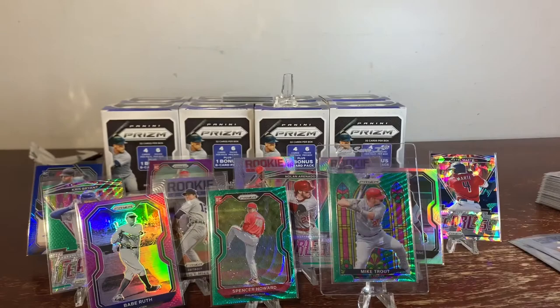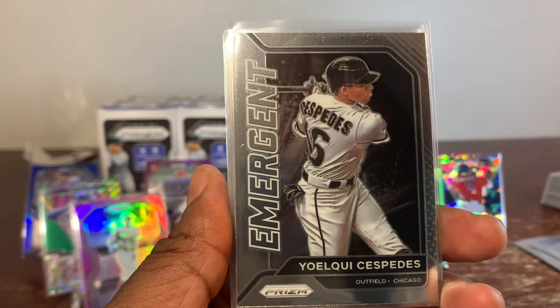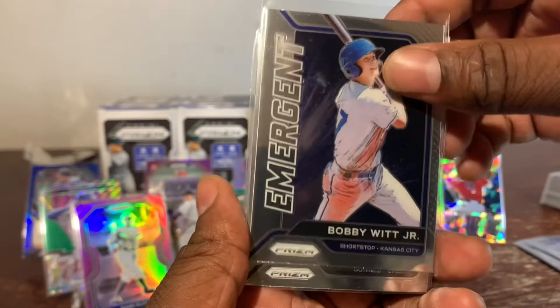Up next, we got the Emergence. Sorry about that. We have the Emergence of Mr. Cespedes. Wander Franco, Mr. Ramos, I think we got two of those, and Bobby Witt Jr. Very nice.